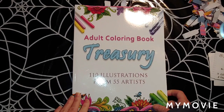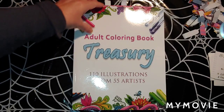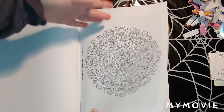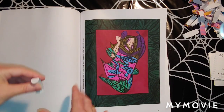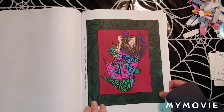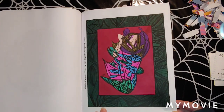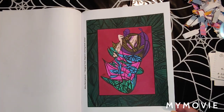I decided to color some in this book, Adult Coloring Book Treasury, 110 illustrations from 55 artists. Decided to do these. Let me go back here first, guys, and show you this one. They're together. Alright, I did this one right here. And the artist is Alice Bess Jackson, Imagery from Beyond Coloring Book Series. And I used Parku markers on this. See, you can see it looks like a little girl in there. And I just colored her in, you know, with the colors. That was fun to do.